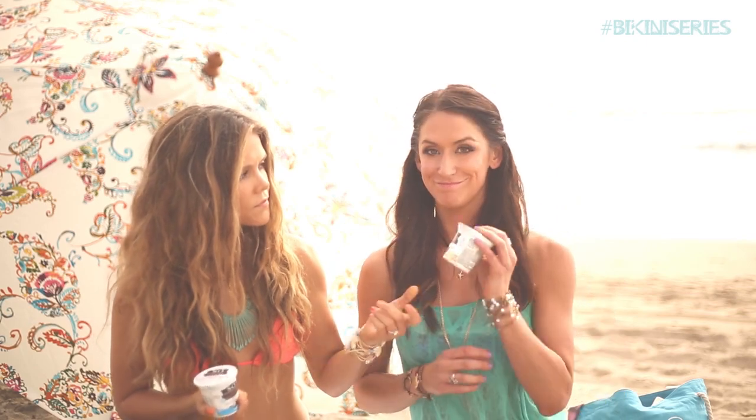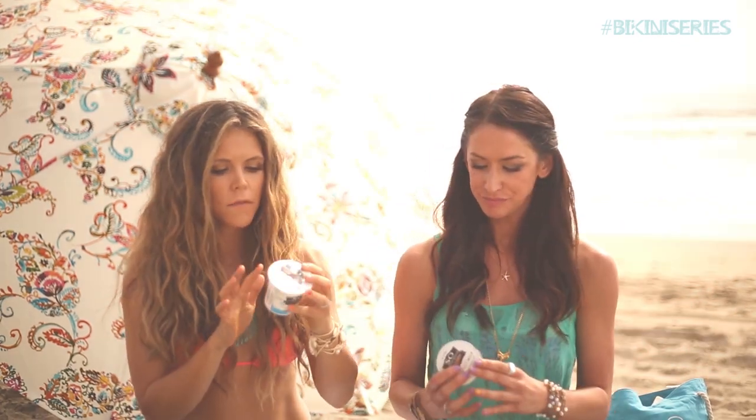These are coconut milk yogurts. I actually like to add Perfect Fit protein to my yogurts. I like that texture and that taste. These ones have a little more sugar in them, so if you add Perfect Fit protein to your yogurt, it brings the glycemic index down so your insulin levels don't spike, you're not hungrier, and you don't store fat.